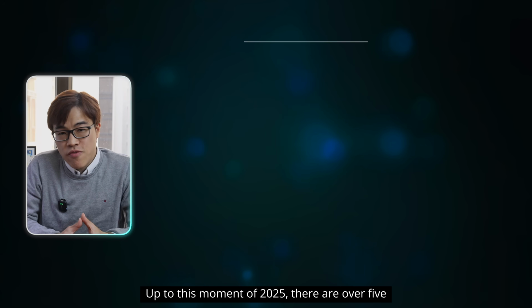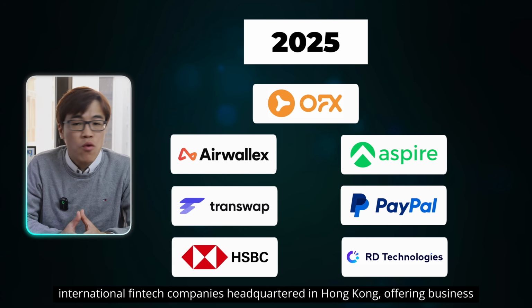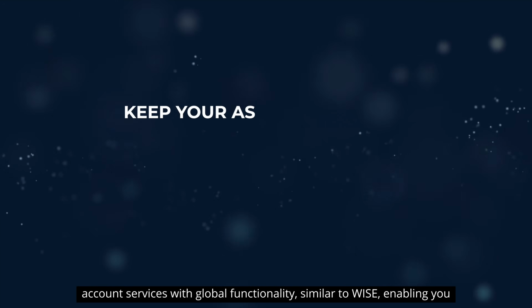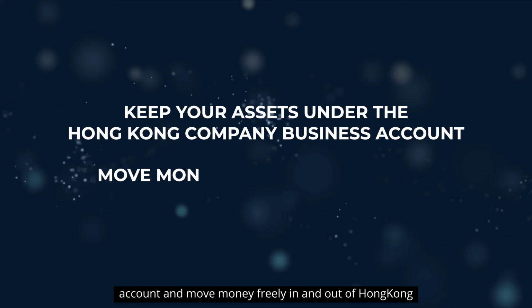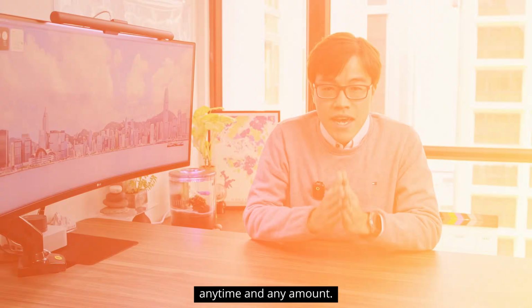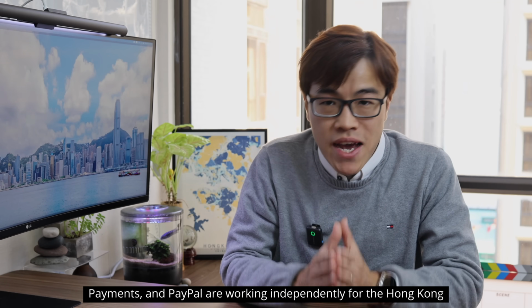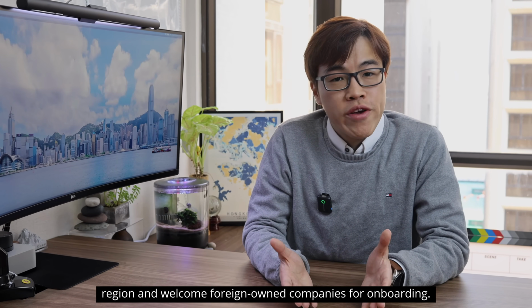Up to this moment of 2025, there are over 5 international fintech companies headquartered in Hong Kong, offering business account services with global functionality similar to Wise, enabling you to keep your assets under the Hong Kong company business account and move money freely in and out of Hong Kong anytime and any amount. Additionally, international payment gateways like Stripe, Shopify Payments, and PayPal work independently for the Hong Kong region and welcome foreign-owned companies for onboarding.